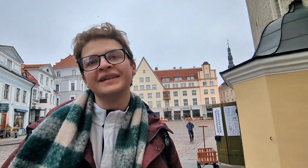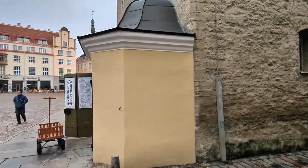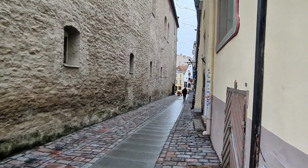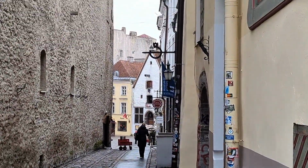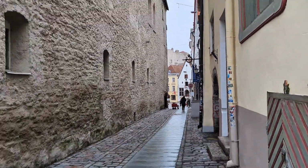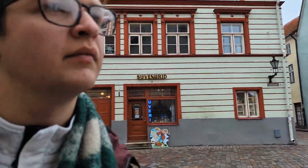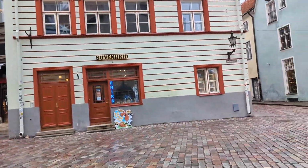There's loads of cool cafes and lots of traditional Baltic food. It's even just looking down these little side streets. Everything's so picturesque and beautiful and wonderful. It's very nice. It's so cool. I love travelling so much, especially to new places.